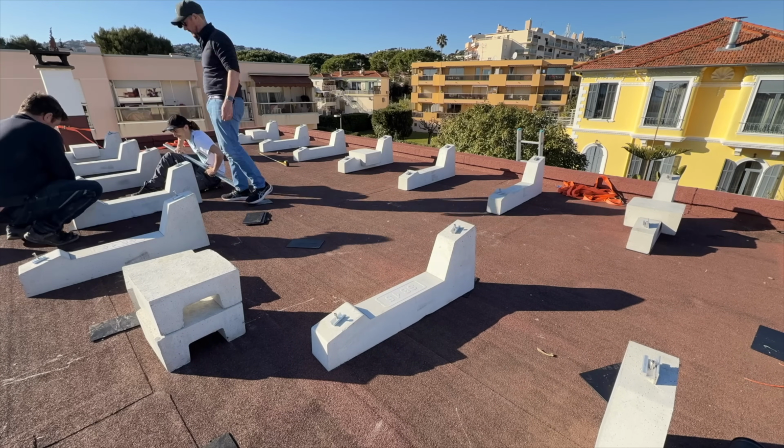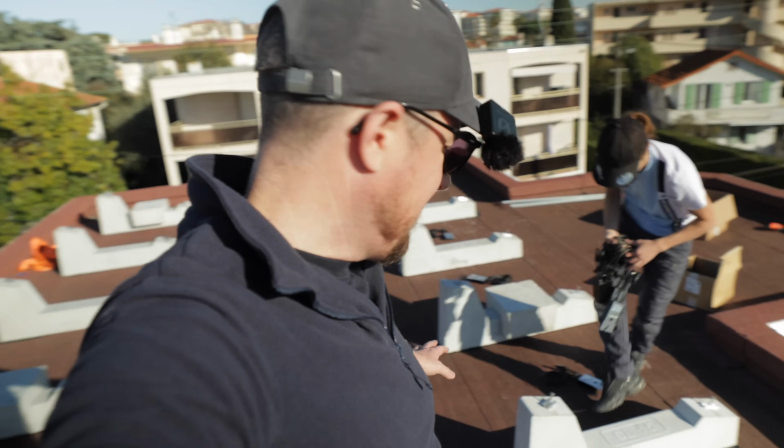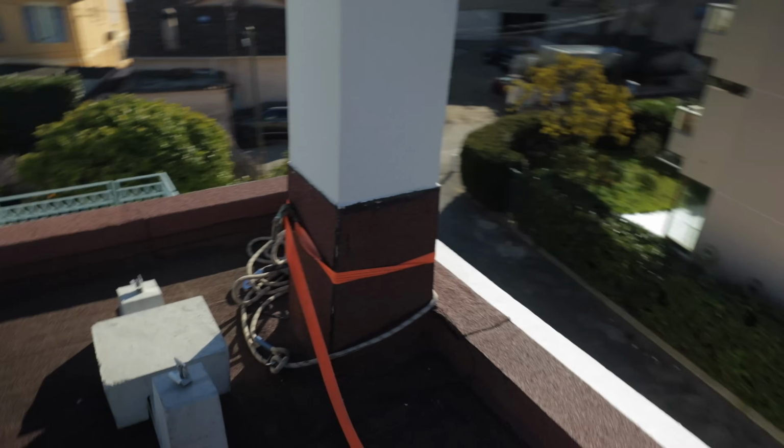So that's it, we have all the blocks spaced out, and now getting these optimizers laid out and then ready to start laying some panels. So the reason that optimizers are being used on this system is because actually there is shading. So you see the shadow here from this chimney?